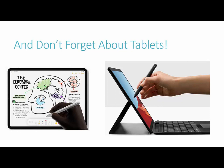A few drawbacks to think about with tablets. They have limited data storage capacity. It's usually quite a bit smaller than a proper laptop, although again, that is something that is changing because they are getting a lot more sophisticated.